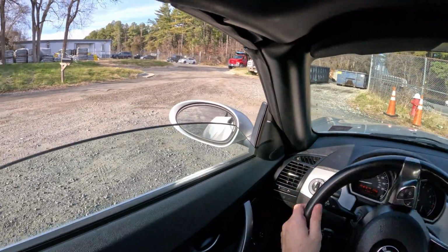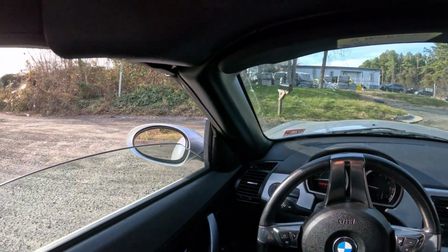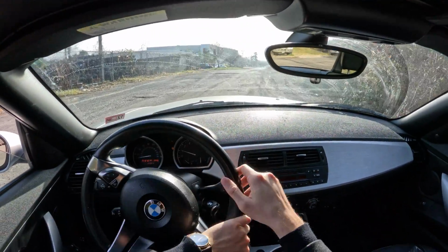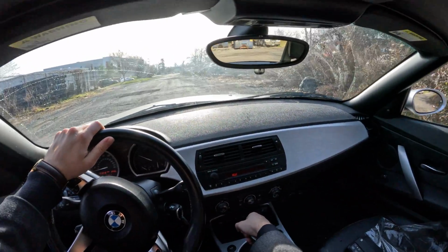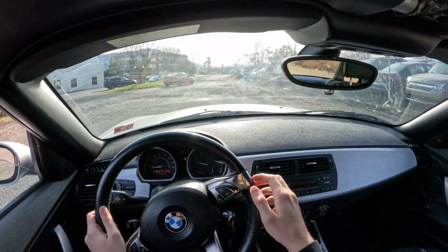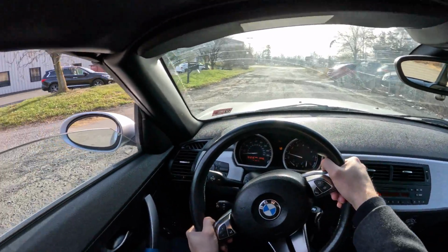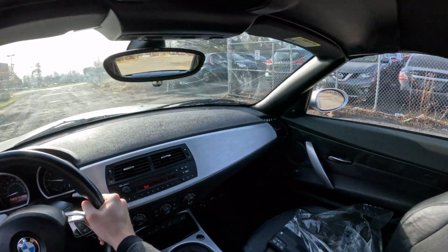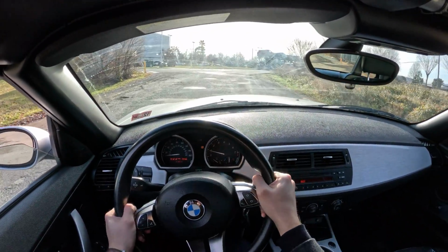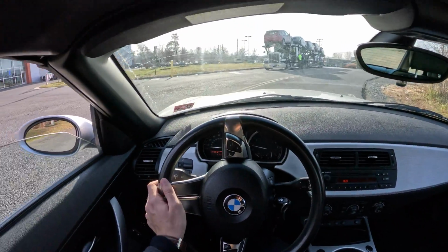This car does not like these gravel roads, but it is what it is. Even off-road, it actually does just fine, which is surprising. Not bad at all. The seats feel great. Plenty of comfort.